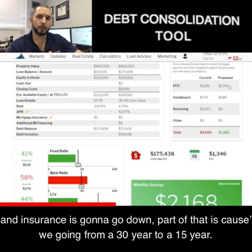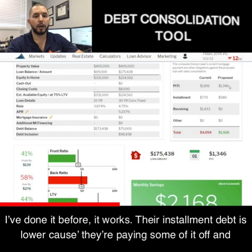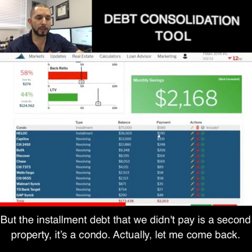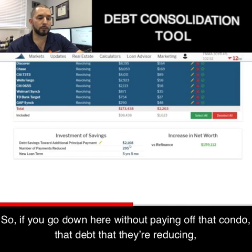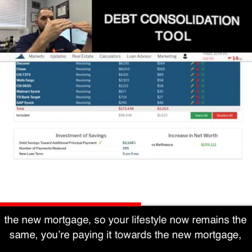Part of that is because we're going from a 30-year to a 15-year. But even if I did this from a 30-year to a 30-year, I've done it before, it works. Their installment debt is lower because we're paying some of it off, and they have no revolving debt. That's credit cards and stuff like that. But the installment debt that we did not pay is a second property, a condo. So if you go down here, without paying off that condo, the monthly payment reduction is $2,168. So if you were to take that $2,168 and pay it towards the new mortgage, your lifestyle now remains the same, you're paying it towards the new mortgage.